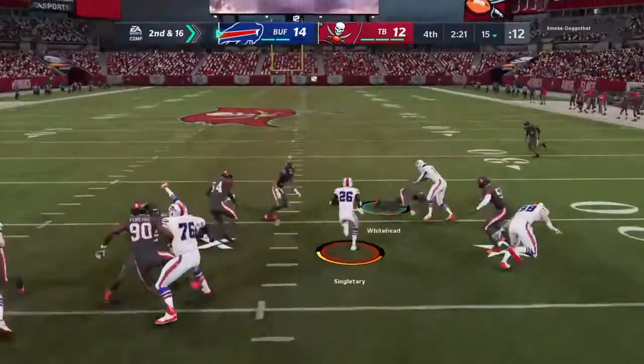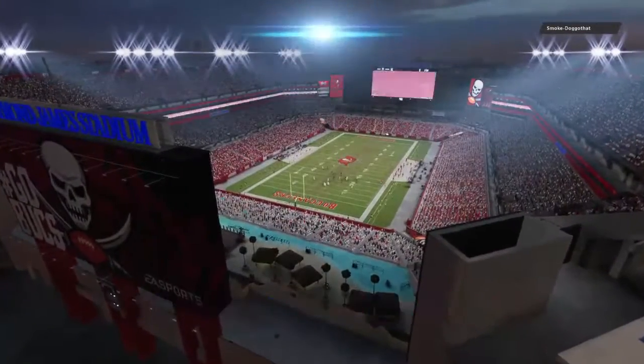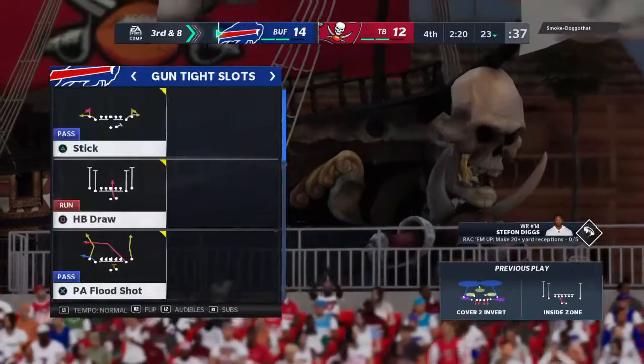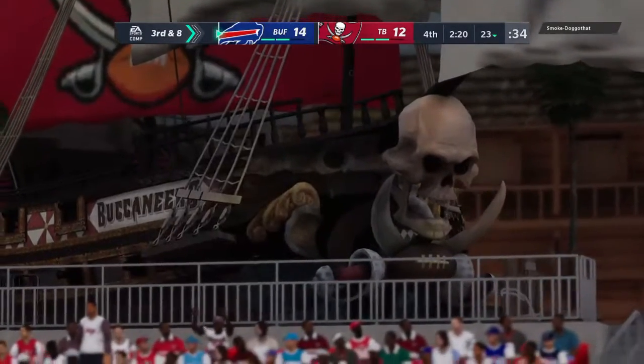They go right back to Singletary. And good yardage as he gets this one up to about the 23. And now, defensively, they're going to burn their first timeout. Remember, they get an extra time built in coming up here shortly at the 2-minute warning.